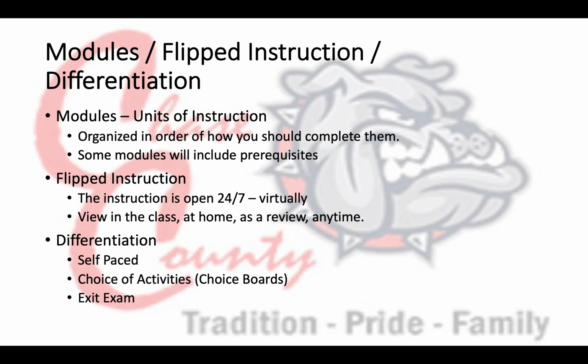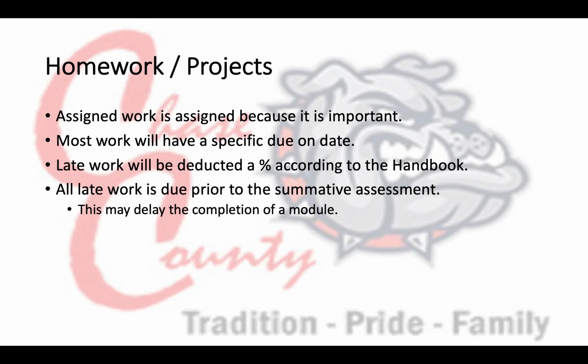They'll have opportunities like with a choice board where they could choose how they'd like to, say we are finishing up a unit and we've had a lab in there. They might choose to make a video of their lab, or they might choose to do a storyboard, or lots of different things. So they have some choices of how they want to meet the requirements, and then at the end of each module there's some sort of exit exam.